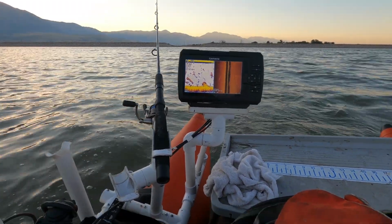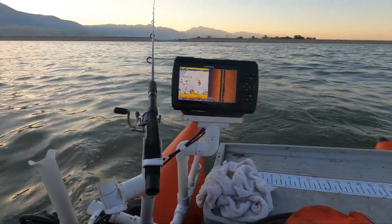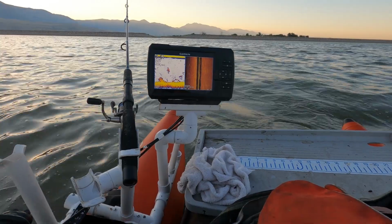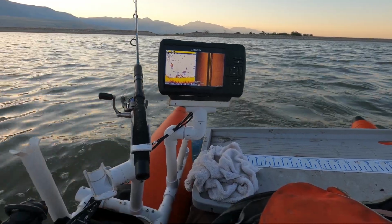Okay, heading out. It's 7:30. Been out here for about a half hour. Seeing lots of shad on the screen, but not too much else. Fishing a little small whirly flig and a piece of worm on one rod, and a whirly flig and a small hole minnow on the other rod.